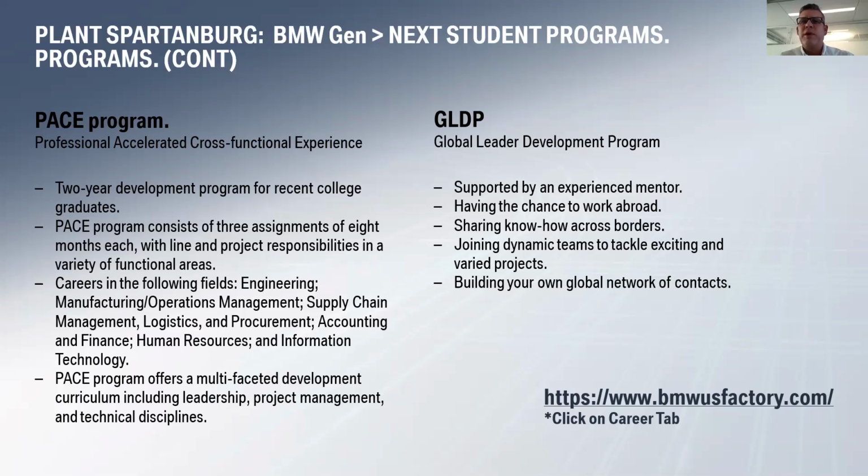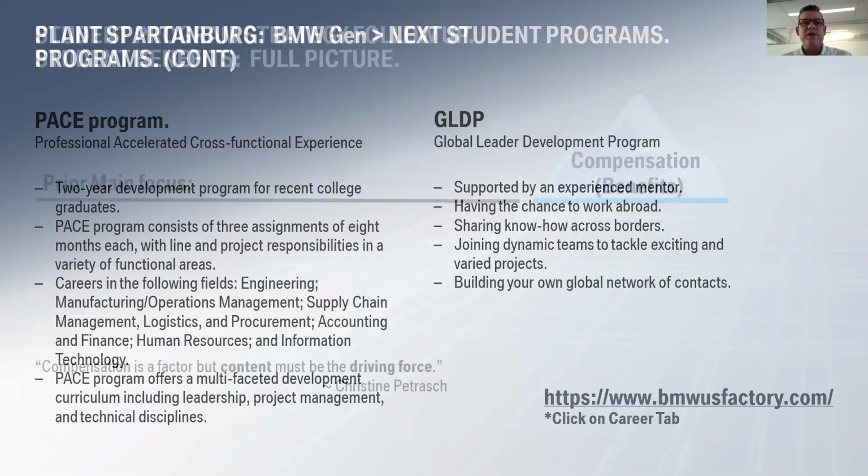The GLDP program is something foreign to me simply because we have nobody in it due to COVID. I do know one of the qualifications is you must be fluent in a second language. It does not necessarily have to be German. We ship cars to 140 different countries, so many languages are needed. We have suppliers all over the globe that you could contribute with your language skills. But you'd work at Plant Spartanburg and then rotate to another site across the globe for BMW. I don't know when they'll open that back up, but I know it is on the website, so they haven't taken it away. But those programs are for recent graduates.